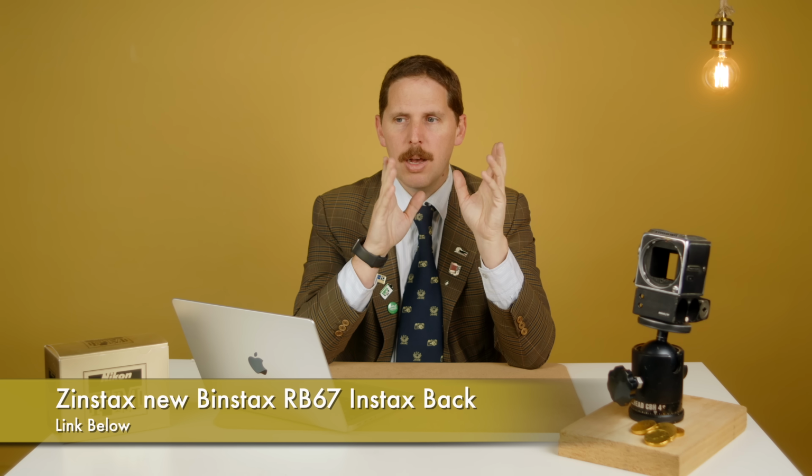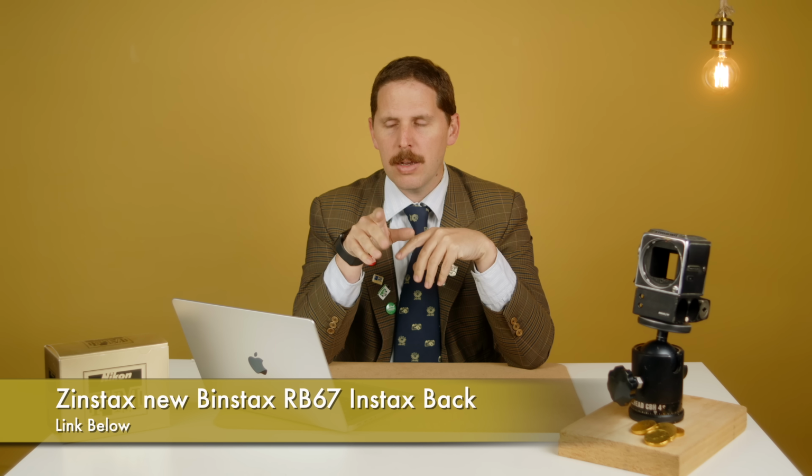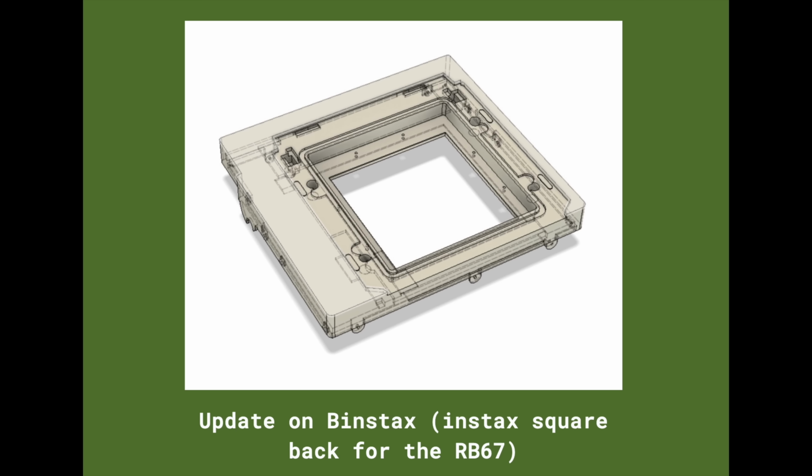Then we have the Zintax, which is the film back for Instax film on the RZ67, now making Bintax. You get the Z for the RZ and now the B for the RB. Basically, it's the Bintax back for the Mamiya RB67.